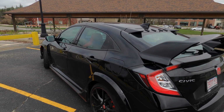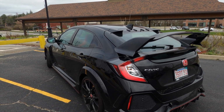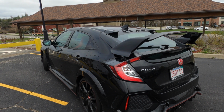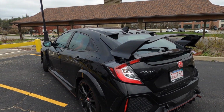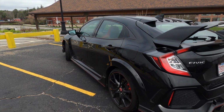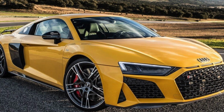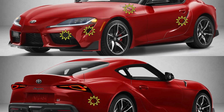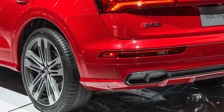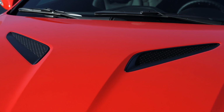Alright, I put it off, but let's address it, and let's address it quickly. The fake vents. Yes, I know they exist. Yes, I know they are fake. Yes, this is a product of 2019 and above styling. Everything from Audi R8 facelifts to Toyota Supras and SQ5s to lowly Camrys. This is just a product of our new reality, and that is not okay, but it's the new normal.